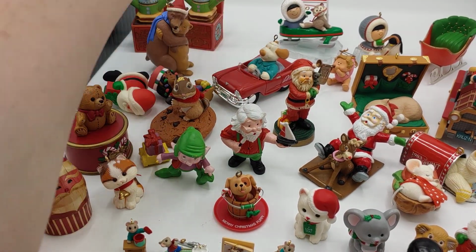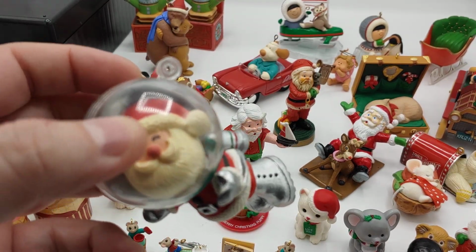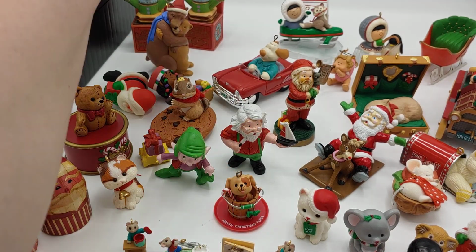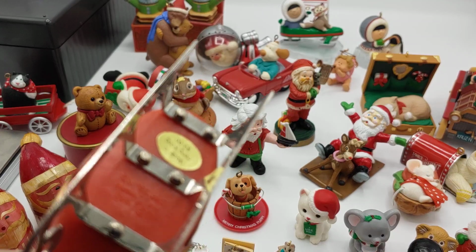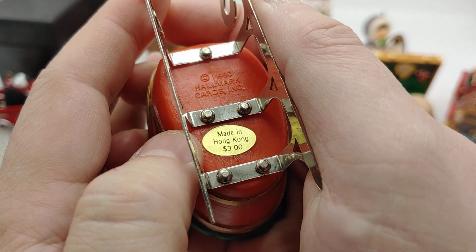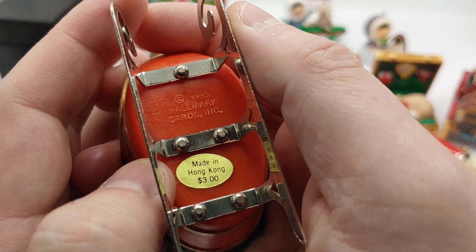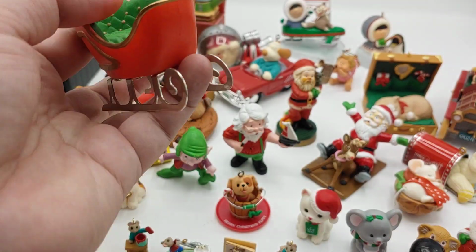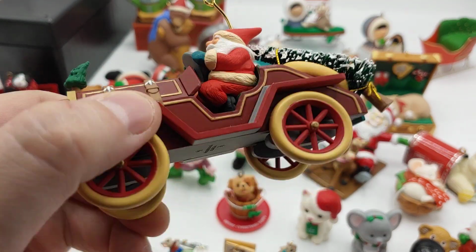Even we got Santa here, Santa in space. That's a Hallmark item. This guy right here, I think, is at least a $20 bill, even though his helmet's seen better days. And even this sleigh in the back is also Hallmark. And it's funny too, because if you just look at the sticker, which most of these don't have stickers on anymore, but made in Hong Kong for $3, 1980. I think $3 was a lot of money back then, even though inflation was completely running rapid in 1980 as well. And then this is pretty cool too, little Santa Claus car.